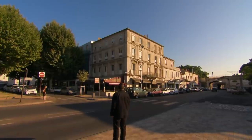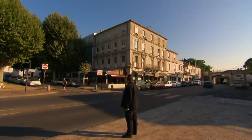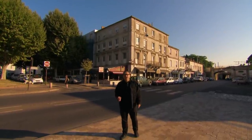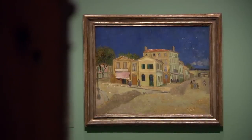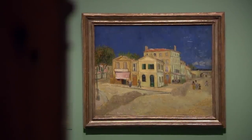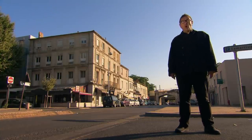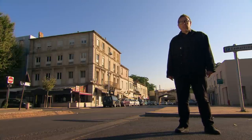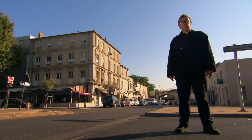Back in Arles, this is where he lived, in the famous yellow house. The actual building isn't there anymore, but at least we have his gorgeous painting of it. This is where he wanted to start his studio in the south. The idea came to nothing. The only other artist to join him here, briefly, was Gauguin. And it was Gauguin who triggered the events that ended with Vincent cutting off his ear.